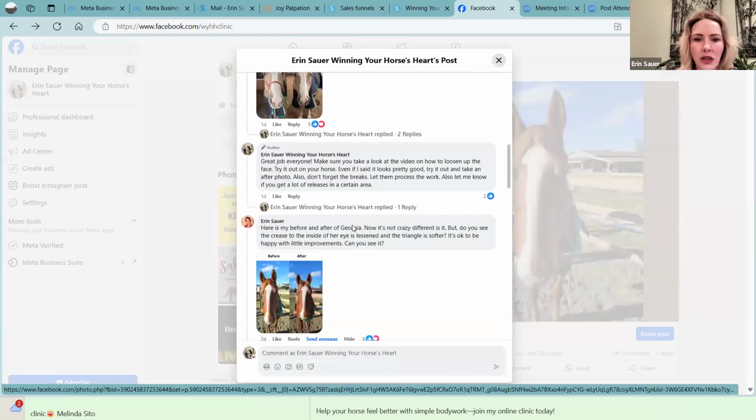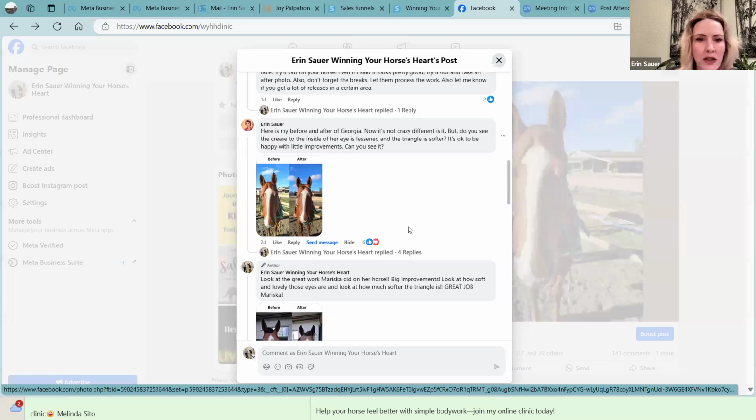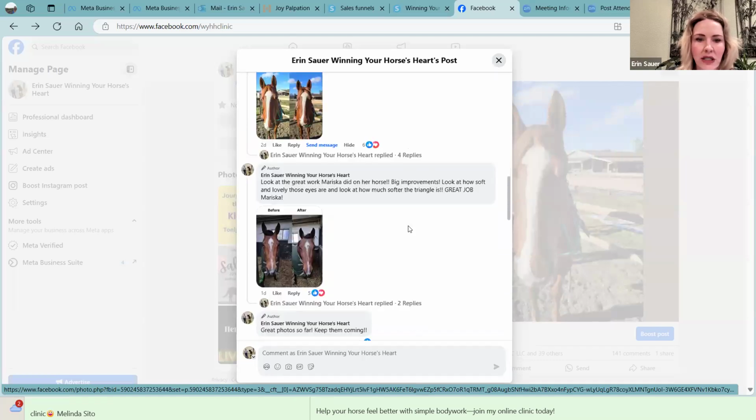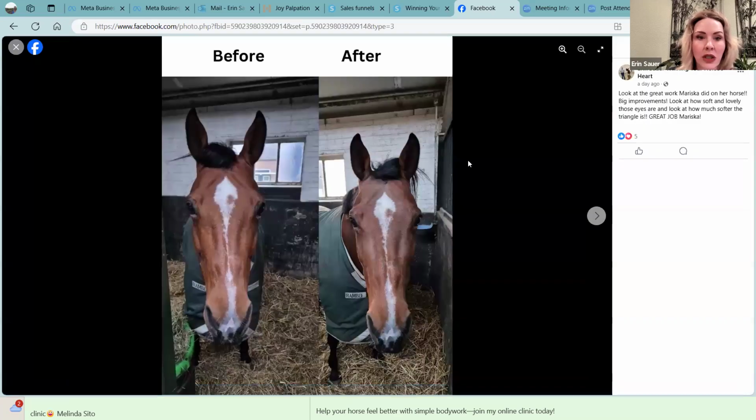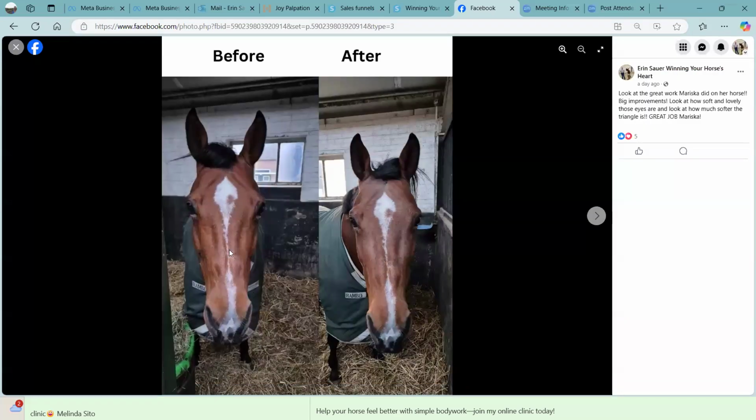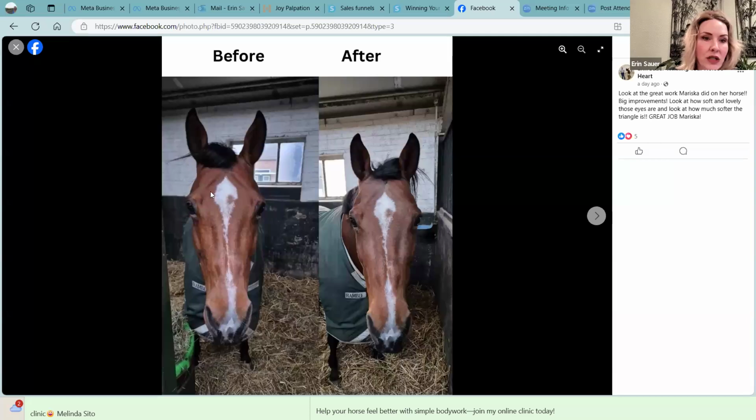Let's see. There's George's before and after. Nothing crazy. She does not have a lot of tension in her face right now. This one was awesome though. Okay. Look at this. So this horse has a lot of tension in her face. This is the triangle that I was talking about. These are the little marks there by the eyes that I was talking about.